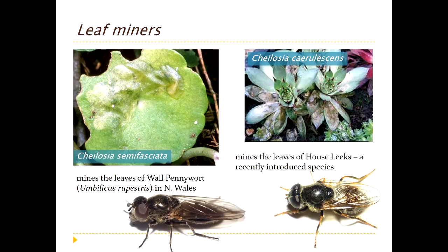well-defined humidity environments, probably in places where the wall pennywort's actually a little bit shaded. It means that the plant survives a little bit longer, and therefore the hoverfly has enough time to go through its larval development. Now, one leaf is not enough for a hoverfly larva to grow. This fly is that size, and the leaf is only that size, so the larva's going to want to go through 3 or 4 leaves.